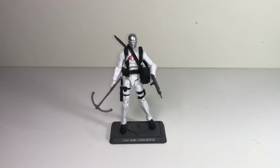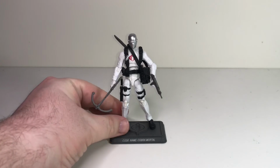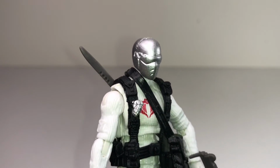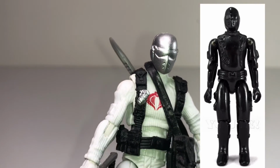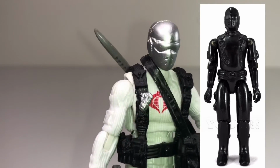Him and Spearhead, it's kind of head-to-head, but this guy wins out just for his unique aspects. So this here is Cobra Mortal, and this is Cobra Mortal version 2. Now, this guy might look a little familiar because that head is Snake Eyes' head, and Snake Eyes has two unique heads, because this is the way Snake Eyes originally looked in the first toy back in 1982, and how he first looked in the comics and the cartoons when he had this visor and he was just the G.I.